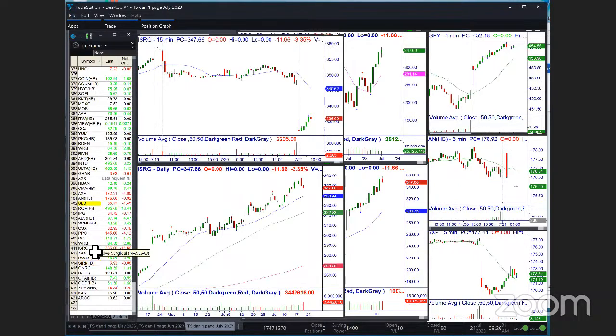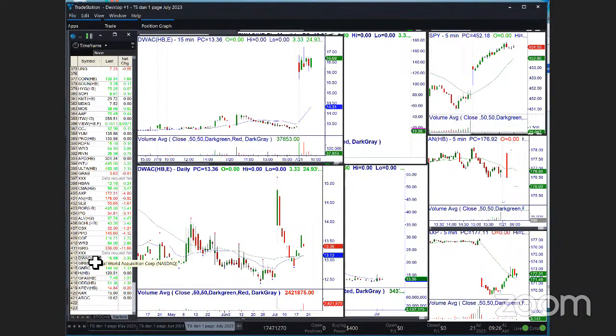ISRG. Breakout failure. Bear 1, 2, 3. That's gapping down 336. Call spread idea. DWAC. This is old Trump's company. I saw some news that they settled an SEC investigation, plus something about if they merge with somebody, but no pattern.